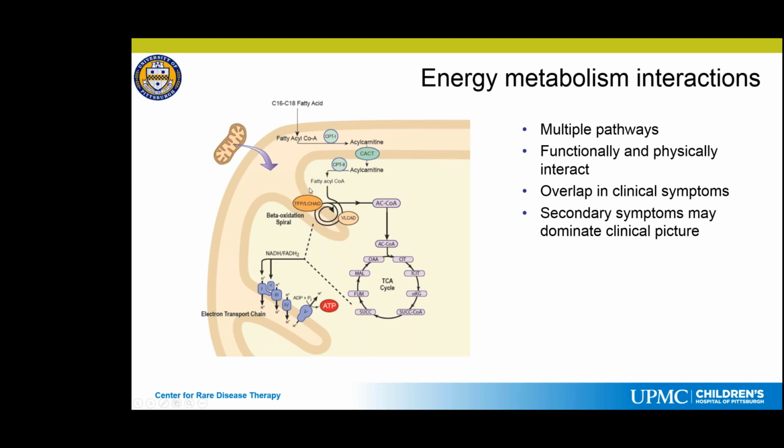Fatty acid oxidation is the process by which fats released into the bloodstream are imported into the mitochondria through the carnitine cycle, and then through a four-step cycle of enzymatic reactions, you end up with acetyl-CoA, a C2 compound, and a two-carbon shorter fatty acid acyl-CoA that is further oxidized by the pathway.